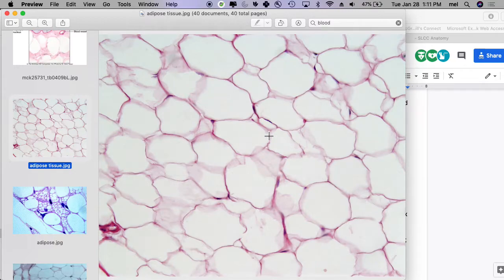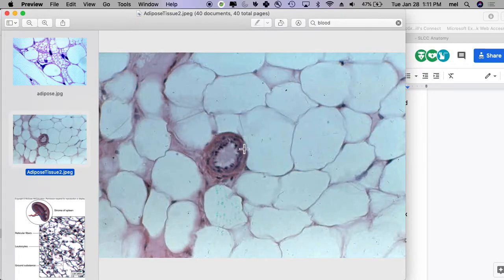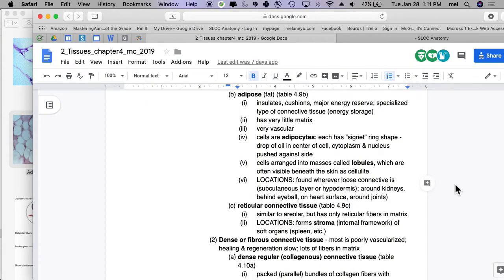So what is this whole cell called right here? Adipocyte. And it's really vascular tissue, so a lot of times, if you look closely enough, you can see blood vessels actually running through adipose. So adipose is really vascular.